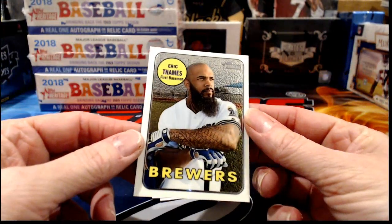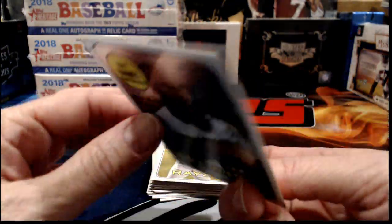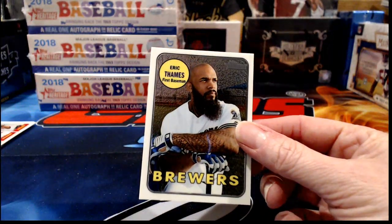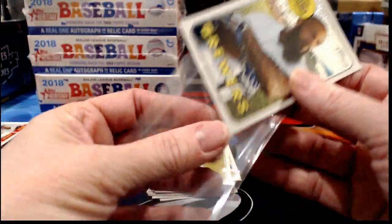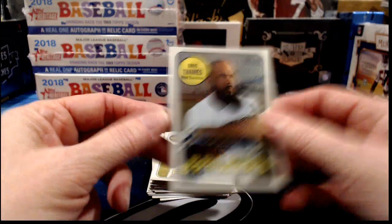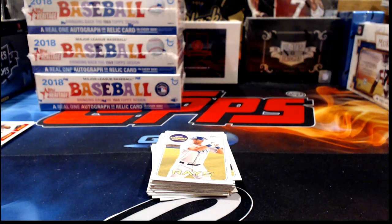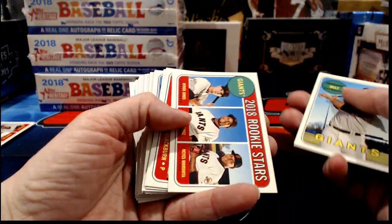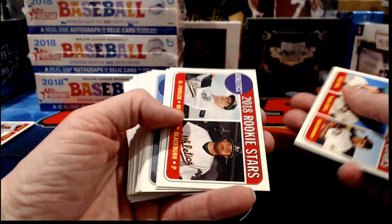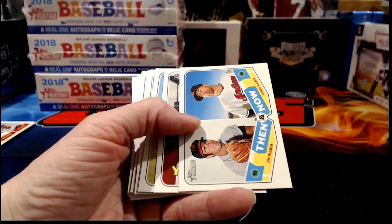This is one of our chrome variations in here. We'll find some with white borders like this one that are numbered to 999. We will find some with silver borders that are numbered to 569. And if we do, in fact, have our hot box in here, our hot box would have some that are purple borders that would not be numbered at all. So that's kind of what our chromes will look like.